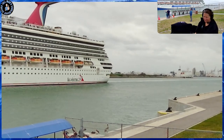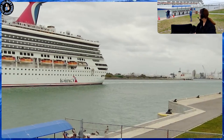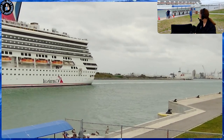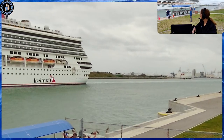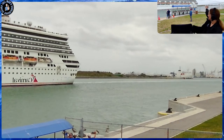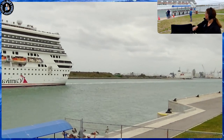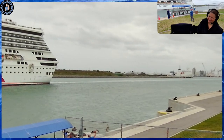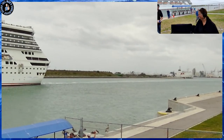Well, I can certainly hear the party. We did not get the ship to blow their horn. And a few people are waving. Not very many, but a few people are waving. So that's good to see. But Robert was unsuccessful in getting the captain to blow his horn this time. So we're going to try again.